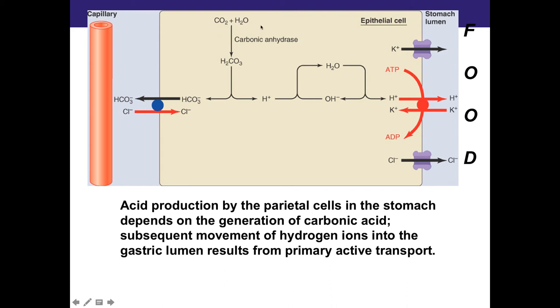All right, you guys have seen this reaction 1,000 times. This also applies to parietal cells in the stomach. Carbon dioxide and water is converted to carbonic acid by the enzyme carbonic anhydrase. Like I said, you've seen this already with red blood cells, right? We've seen it in the kidney, in the collecting duct.